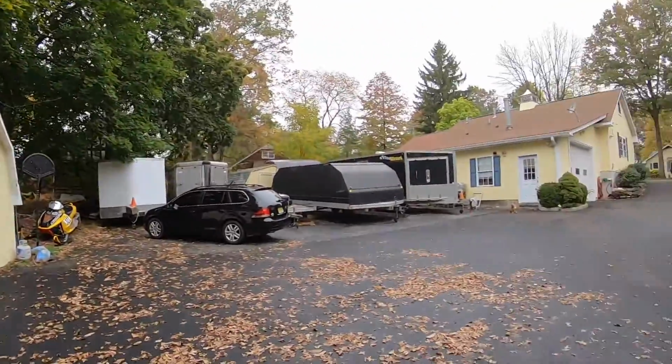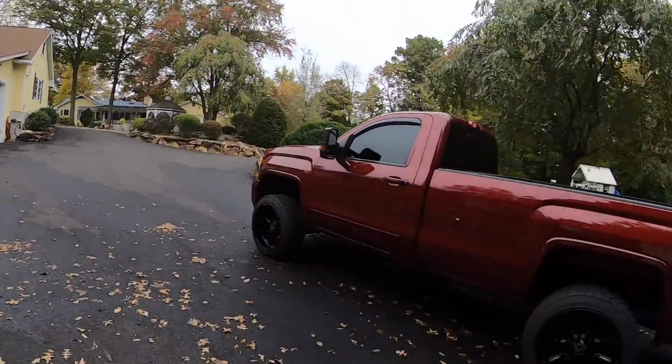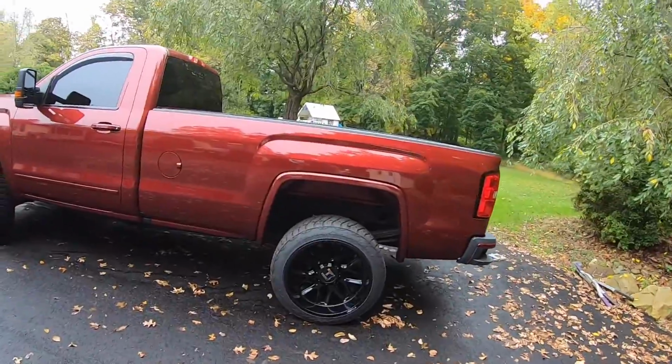But I'm excited for the build, or really not even a build, not like compared to what Bert was. It's going to be fun. It's going to be a little daily driver for me. It's going to be able to tow any trailer I need. Obviously, we have quite a few of them. So I'm excited. So that's really the walk around on Ron.